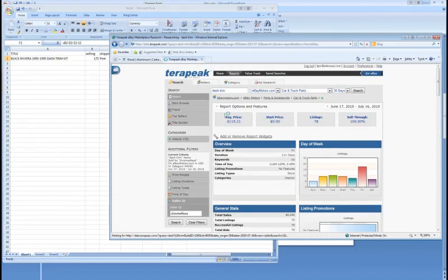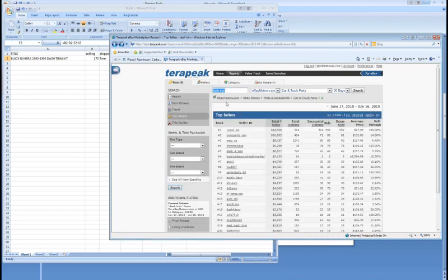So we want to go back, and we want to type in Riviera Dash. And we just want to see if anyone else is selling it, because obviously the more people sell it, the more likely we're going to make the sale. And we want to see if maybe somebody is out there selling more than this guy. So let's type in Riviera Dash.